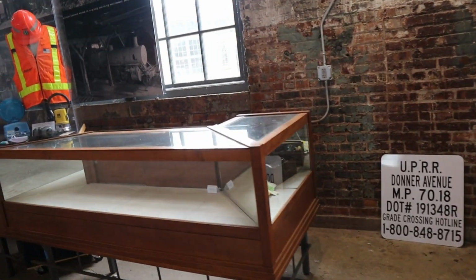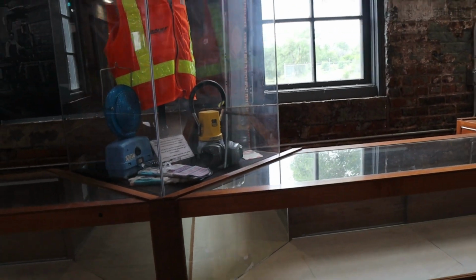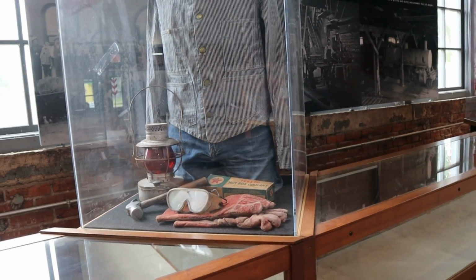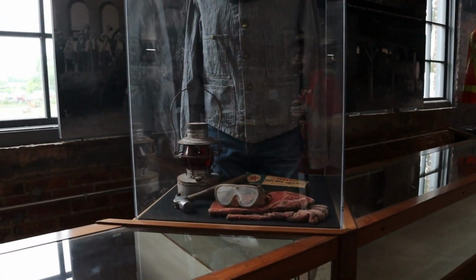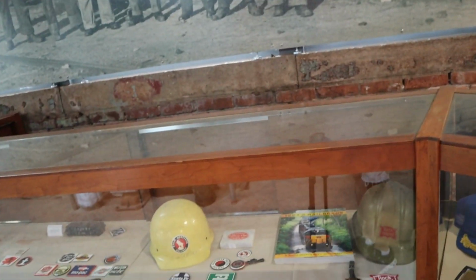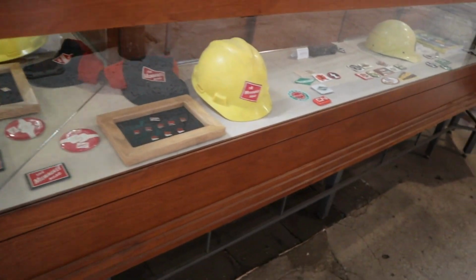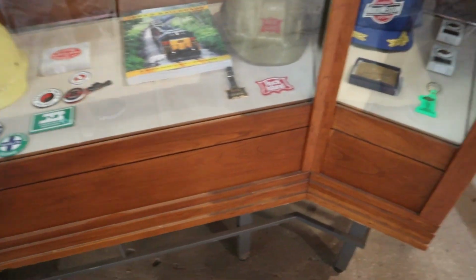And look at these cases right here. The NSF vest and hard hat, as well as a Union Pacific headlight. And here's a jean jacket that looks like engineer overalls, locomotive crew overalls, and a hat as well. And look at this case down here. A lot of these show the Milwaukee Road logo because this area was the Milwaukee Road shops and Roundhouse, which we're in the Roundhouse right now.